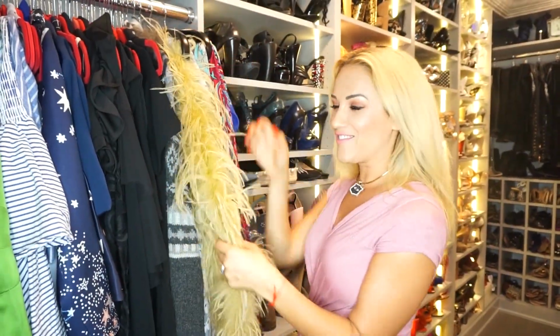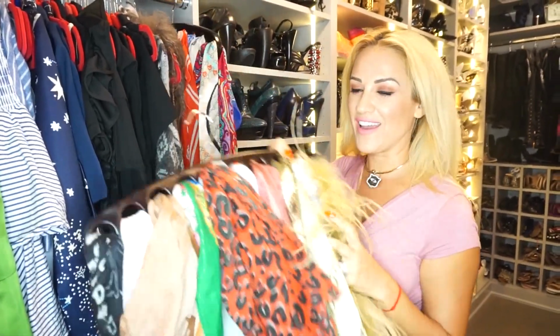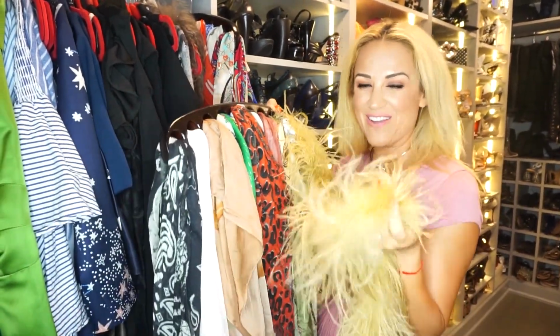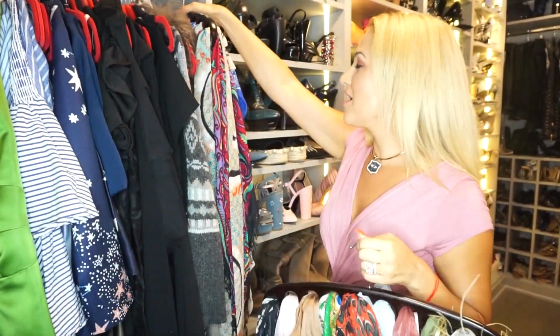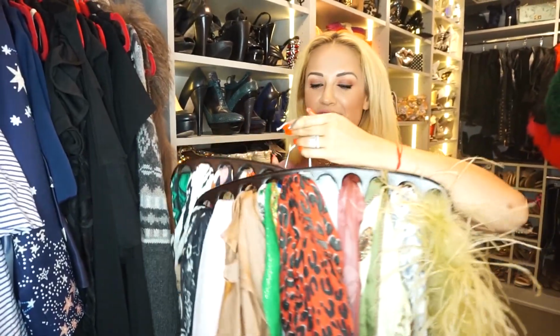I love scarves and boas. So this boa actually has a good story. I got it in Paris at a market, and I've never worn it, and I just could not get it out of my mind. So one day I'll do something with it. Maybe I'll sew it onto a dress or something. But I love scarves, as you can see. Lots of scarves. My middle daughter has probably double this. She took all of my great-grandmother's scarves as well.